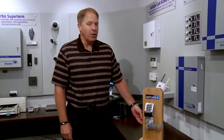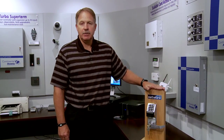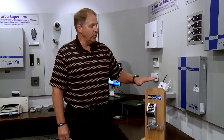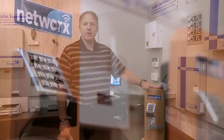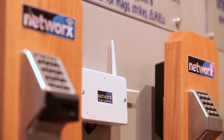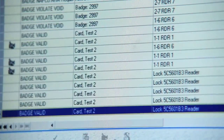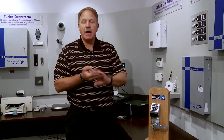Consider the Networks Lock a single door controller. We can download 5,000 pin codes or prox cards to the component. It will then communicate to the Continental Access wirelessly, at 900 megahertz, to a gateway. The gateway will then communicate to the host PC via PoE network Cat5.